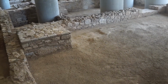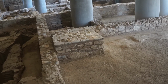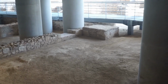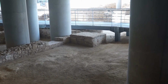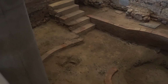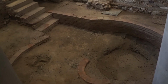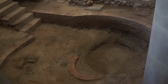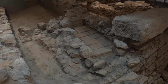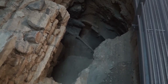There's a very large main room. Those squares there would have been the pillars that went right up to support the roof, and the other pillar the other side. So you can see it was quite a large room. This all belonged to a large house and probably had something to do with water storage and waterways, with the wells and the sewage. Sophisticated water sewage systems.